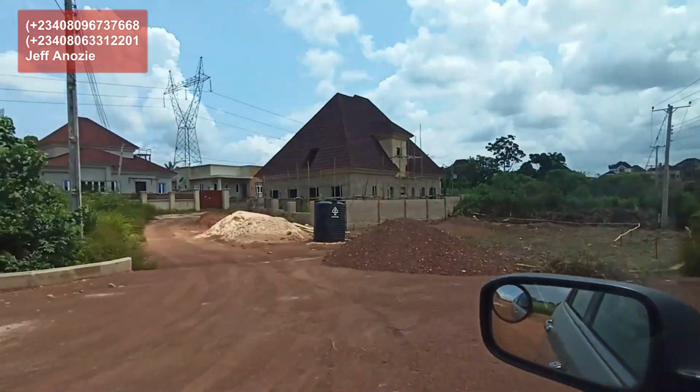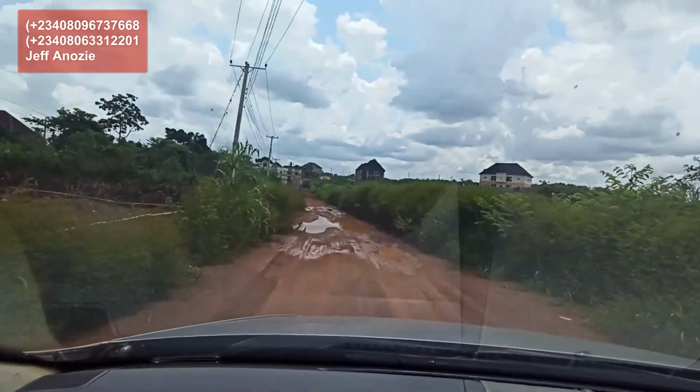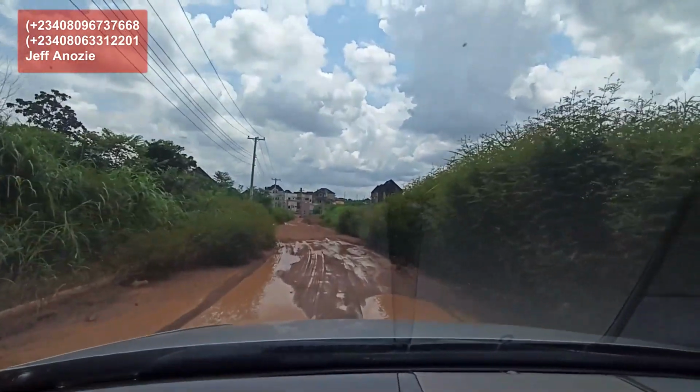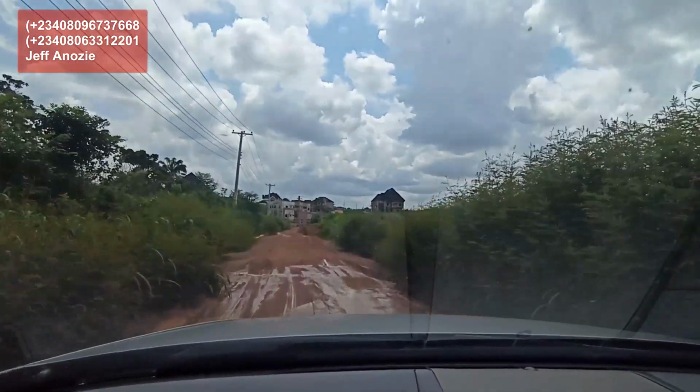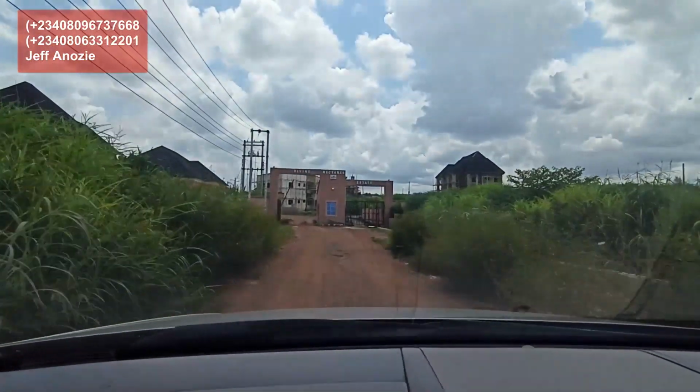People have built, some people have moved in. All right, there's electricity, there is road network. Because of the rains, this place is a bit of a pool. They are waiting for the rain to go down, and then they build this road. Welcome to Divine Hectares Estate, Enugu.